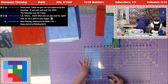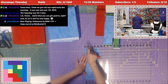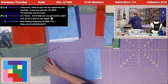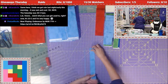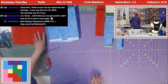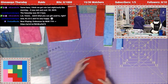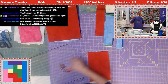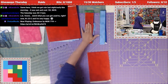All right, so blue, a 2.5 I don't need, but I need 2 1.5s. 1, 2. Okay, that's gonna go there. Okay, and then red. We need one of each. Whoops, I already have this one that I pulled before. So I have that one I pulled before.